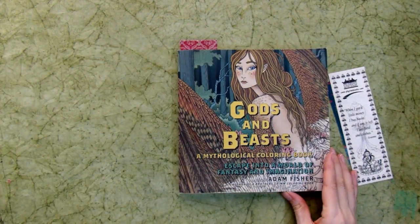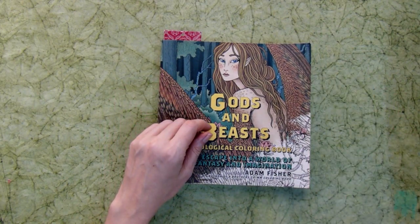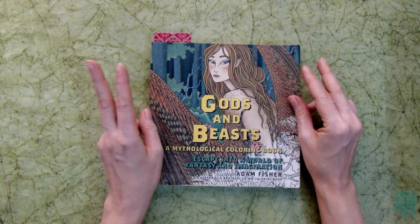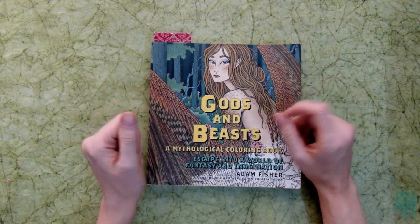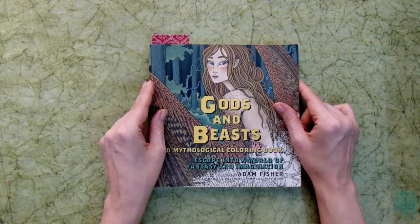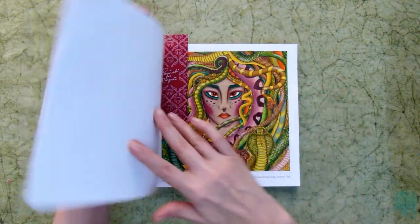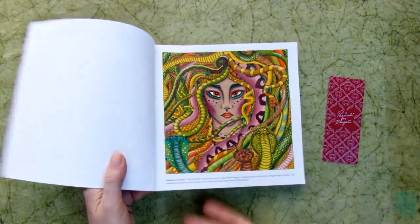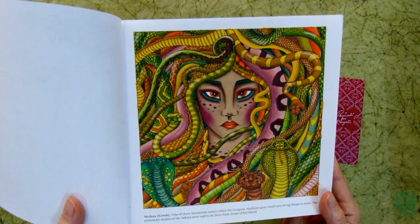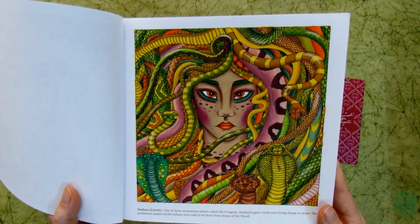Goats and Beasts by Adam Fisher. I have one WIP in this book. At first I wanted to finish my 2 left WIPs and then make this video, but then I thought no, not enough time, and I couldn't wait any longer. The one that I have colored in this book is this Medusa Gorgona. It was also one of my WIPs. I was tired of all of these snakes.